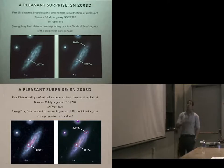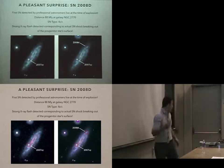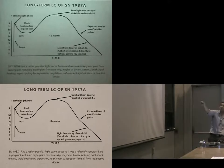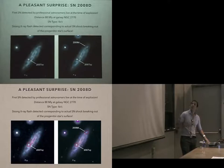So we were able to see the shock breakout from supernova 8D. We had a light curve kind of like the one for supernova 97A, the whole thing. Usually, and I want to emphasize that, when we discover a supernova, we just see that later part, because that's the one that lasts more. So we're lucky when we catch one this early on. Now we can do it better because of the automated techniques we have. But back in those days, it wasn't easy, and she found it.